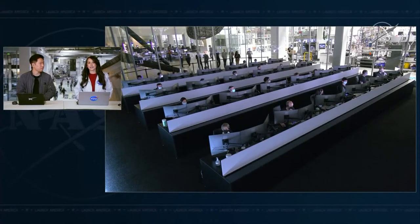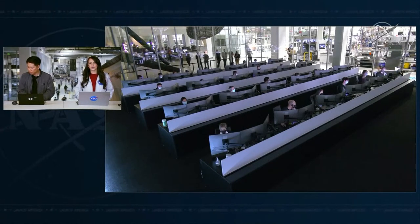Again, we're standing by as that hard capture sequence is underway. The first set of those hooks are driving right now. Again, that's six of the 12 hooks.